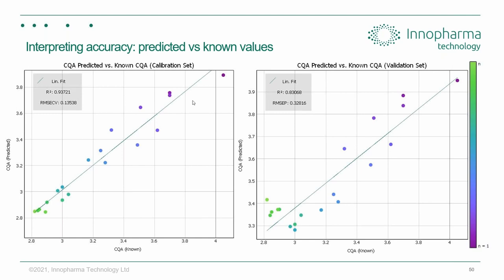Here we can see that we did quite okay, that against our validation data set, where we repeated the experiment and used the model to make predictions in real time or near to real time throughout the course of the experiment. And we compared then, after it was finished, the predicted values to the known values. And we ended up with an error of prediction of 0.32.